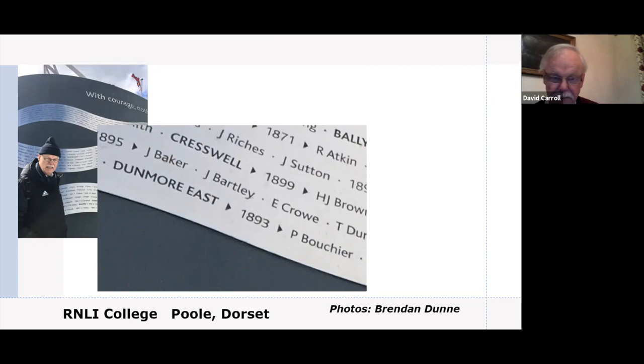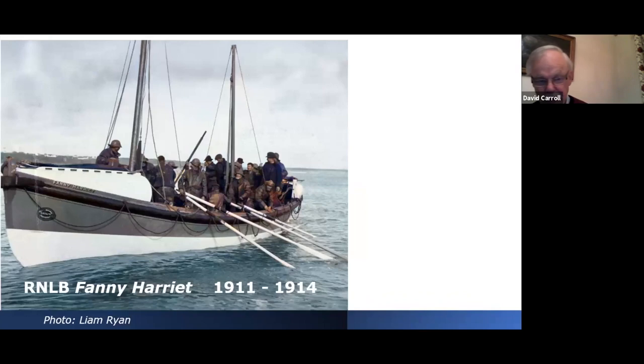So in 1911, the Henry Dodd was replaced by the Fanny Harriet lifeboat. Now they didn't have colour photography then, but Liam Ryan from Fethard very kindly enhanced it with colour and let me use it. I think it's a wonderful picture. That's the lifeboat returning from the Fethard disaster with the five rescued crew members of the Fethard lifeboat on board, making their way back. The Norwegians were on the Ross Lair lifeboat.